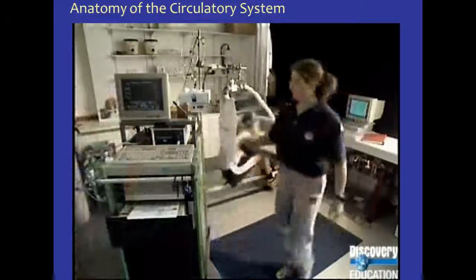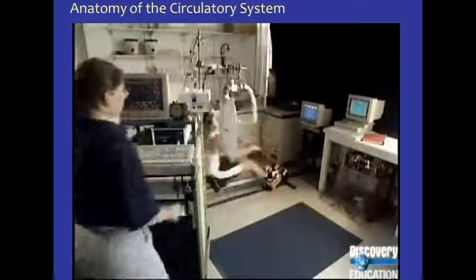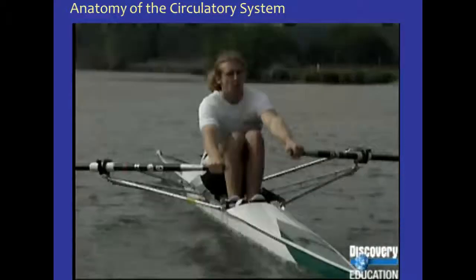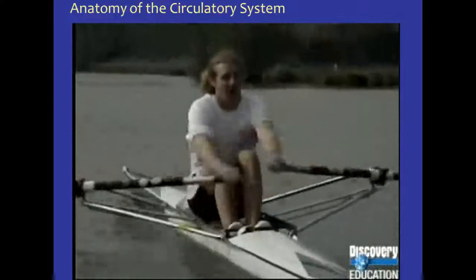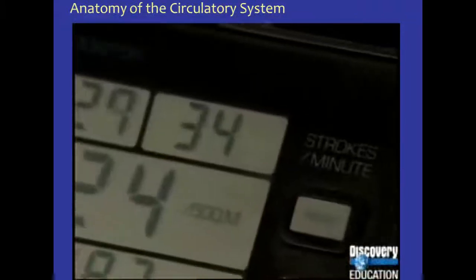Hours in the lab have taught Bobby how to get the most out of his body. He has rehearsed the grueling race under intense scrutiny. As Bobby begins his test run, his muscles spring into action. They need more blood and the oxygen and fuel it carries to keep them going. His heart rate speeds up.